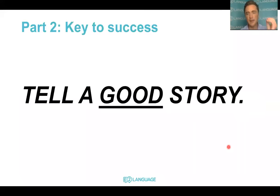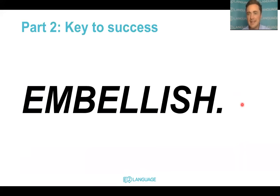And when you think about it like that, it makes it easier. But you need to tell a good story. You can't just tell a boring story. If you really want to increase your points, you need to tell a good story. So you need to embellish. What embellish means is basically you need to lie.